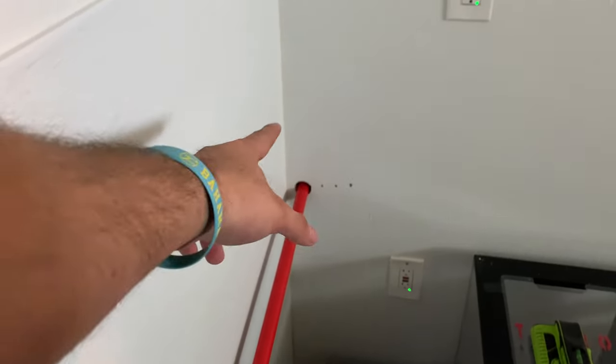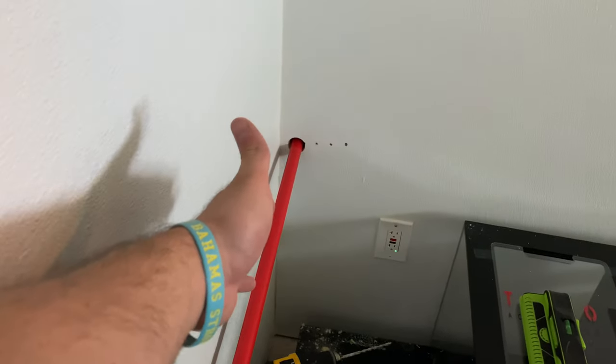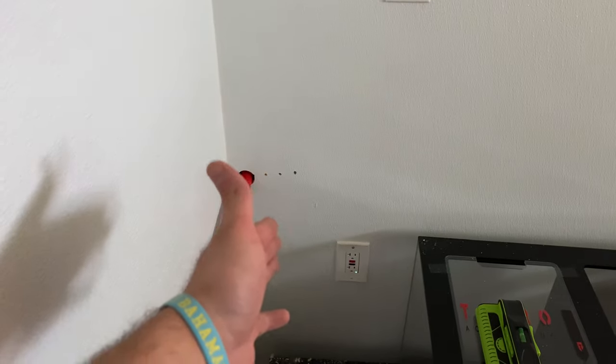Alrighty guys, it's time to do an install. So let's show you what we're working with so far. So you see the pipe sticking out of the wall. We ran into a little bit of a hiccup of where the stud is, where the pipe's going to go through, but let me show you what we're working with. So this pipe goes to the other side, but the beam of the stand is right there. And if we go a little more to the right, there's a stud. So there's a perfect balancing act with it.